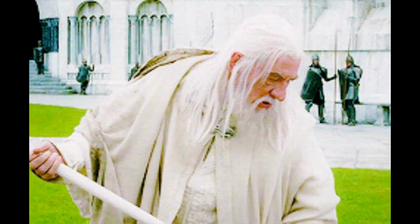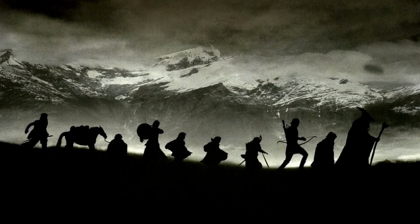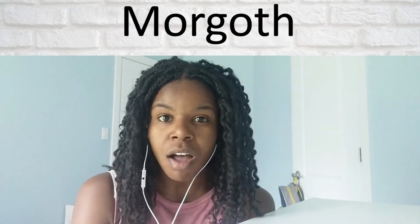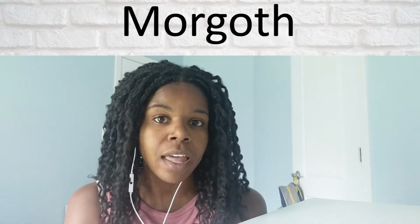So while Gandalf is a man of many skills and the type of guy we know we can count on for leadership and guidance, if there's one thing that he fears or is insecure about, it's anything that has to do with Morgoth or any creature from the First Age. Just like, as we saw in The Fellowship of the Ring, the Balrog of Morgoth.